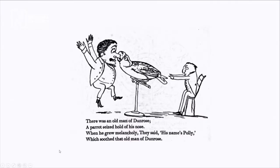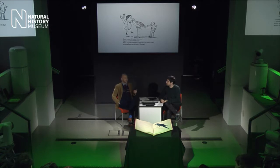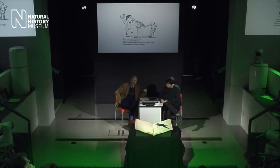There's another nonsense verse. "There was an old man of Dunrose, a parrot seized hold of his nose. When he grew melancholy, they said, his name's Polly, which soothed that old man of Dunrose." This is a good example, I think, of the way in which Lear will parrot back words that we would normally understand perfectly with ease. Polly, of course, is Lear's way of alerting us to the fact that parrots are often effeminized in culture. So if you read the line, "when he grew melancholy, they said his name's Polly," there's a complication. Who's the he there? Is it the bird or the man?